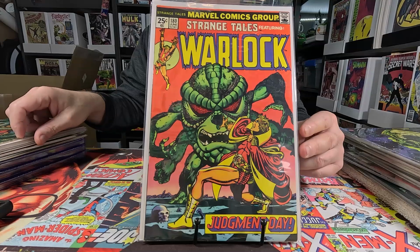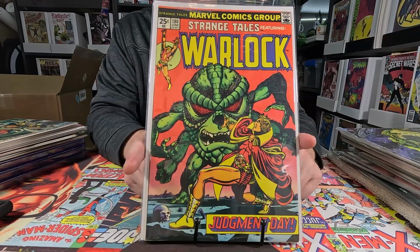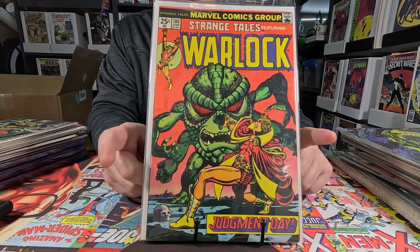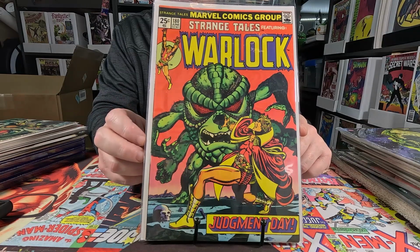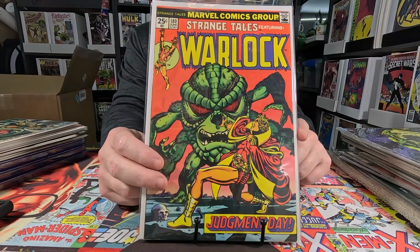And then the next book up is 180. This is the second appearance of Pip the Troll, but bigger than that, this is the first appearance of Gamora. This is a really nice copy, probably 8.5-9 range. Not a near mint, but right up there. So really good book, nice one to have. So first Gamora, second Pip the Troll.